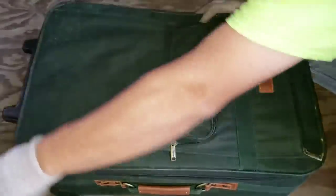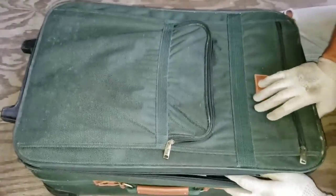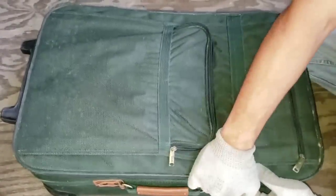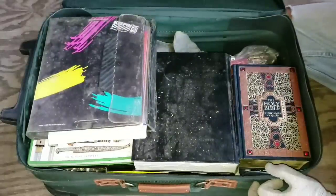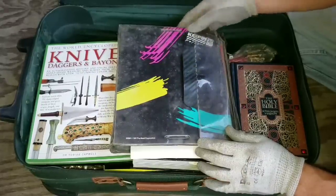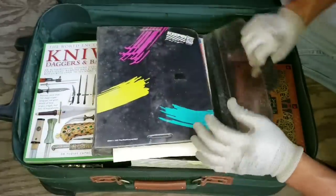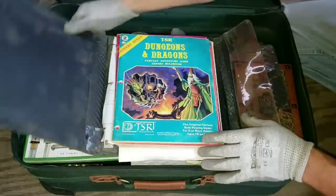Okay, here we go. All right. Let's see what we got in 3, 2, and... Here we go. Oh, this is a Trapper Keeper. Maybe? But this is the original Trapper Keeper? 1991, the Mead Company. From what I've heard, the old Trapper Keeper.